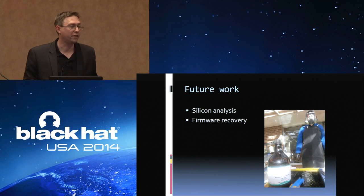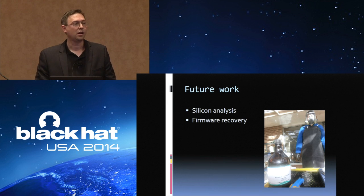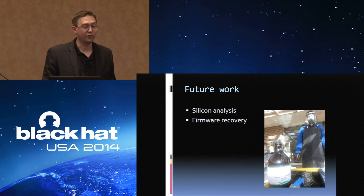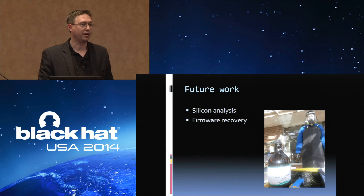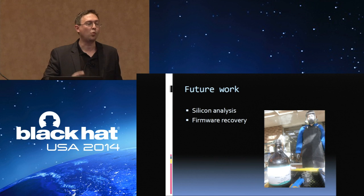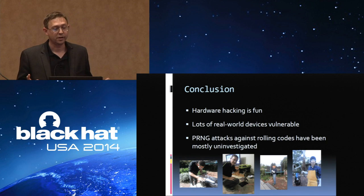If I get the firmware off the device, I'll be able to know for sure what exactly these backdoors are, and what algorithms are being used to generate these pseudo-random numbers. That is really where I want to go, into that firmware recovery stage. It's something I'm working on currently, and hopefully in a few months I'll have that going. So that's pretty much the talk.